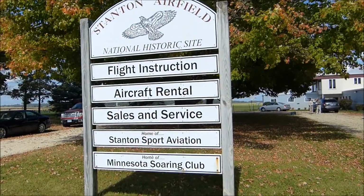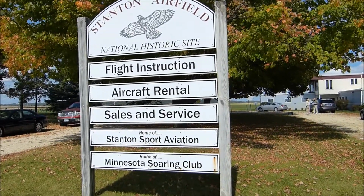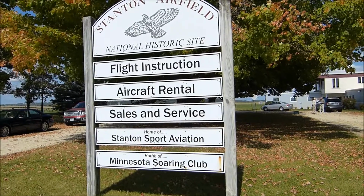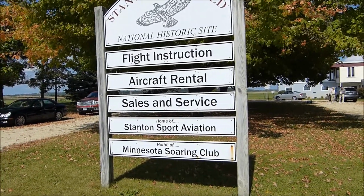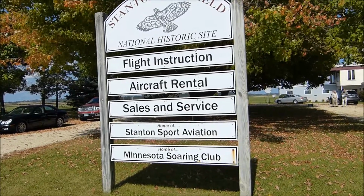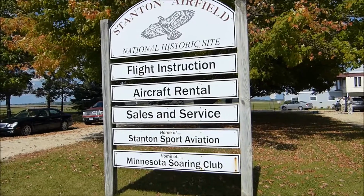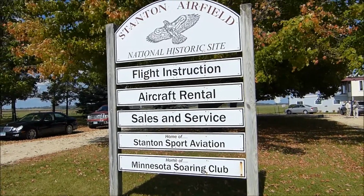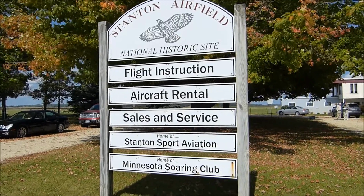This airport, I'm not sure of the exact date that it evolved, but I know it goes back beyond World War II. And I know it had something to do with the civil air training for the pilots at that time. Right now it's the home of the Minnesota Soaring Club, and I know they have probably about 75 members or so. And they have a tow plane and 3 or 4 gliders as well.